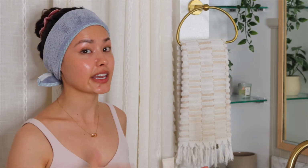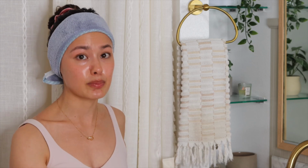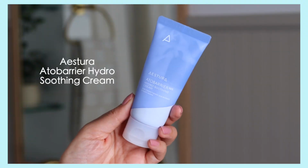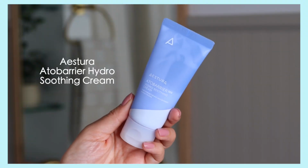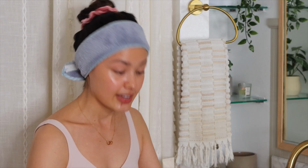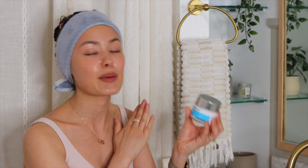Now I'm moving on to moisture. Like I said, I keep it really basic and simple when my skin's being particularly finicky. And so for daytime use, I use this Astura, I keep saying Astra, it's like Astrid in The Office. Ado Barrier 365 Hydro Soothing Cream. This is nice because it's a little bit lighter, so I'll use this, but at night, when I'm looking for a nice layer of moisture, I'm obsessed with this.